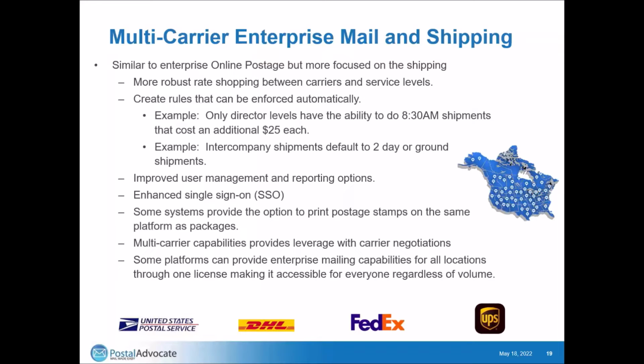Multi-carrier capabilities provide leverage with carrier negotiations. We'll talk more about that. But these systems that have the ability to print postage stamps, this is the significance of these systems. You can have one license from this enterprise multi-carrier mail and shipping platform that can provide postage stamp and shipping accessibility across the entire organization. So instead of spending $20 a month for an online postage license or $50 a month for a meter, you can have one license that works for every location across a company, no matter whether they're working from home or working in an office that maybe didn't have mailing equipment and couldn't justify it in the past. This has made these platforms significantly more affordable and, in fact, typically less expensive than the postage meters and online subscriptions that are being replaced inside a company, but they provide a lot more capabilities, which we'll talk about.